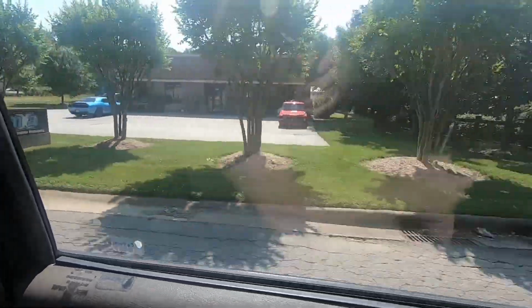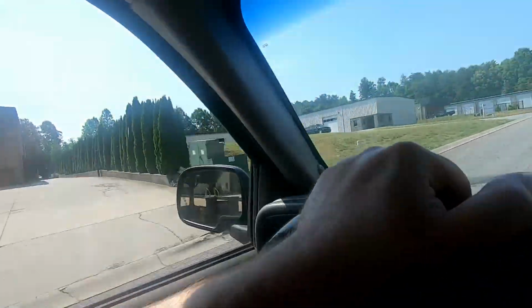Oh, that's a nice Chevy right there. So yeah, Mass Acceleration's always got some cool stuff. But yeah, I just decided to come back here, see if there's anything. Oh, there's property for sale.